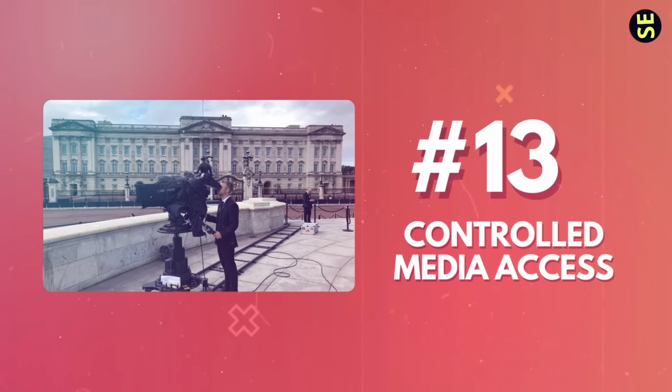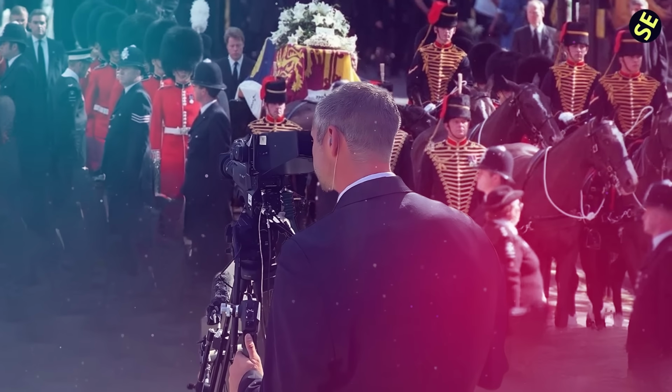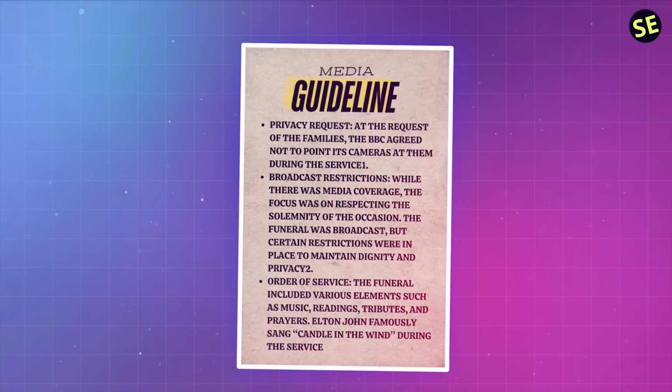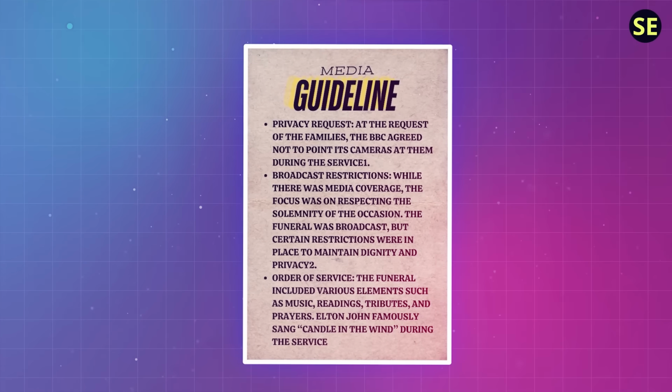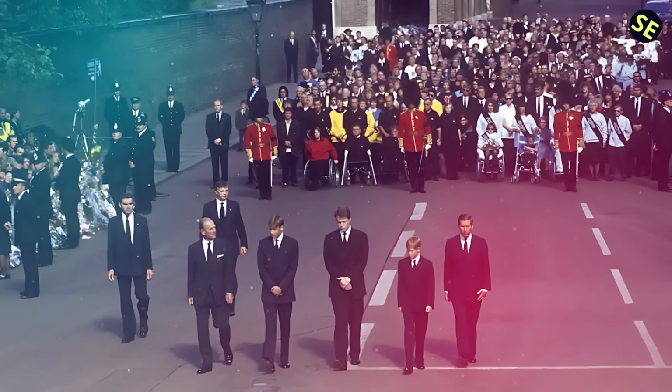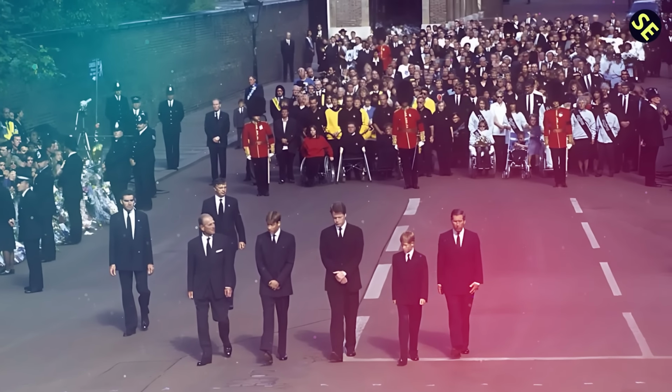Number 13. Controlled media access. Media coverage of the funeral was tightly controlled to ensure respectful and appropriate reporting. Strict guidelines were issued to journalists and photographers detailing where they could position themselves and what could be filmed or photographed. Certain moments, such as the family's private grief, were off limits.